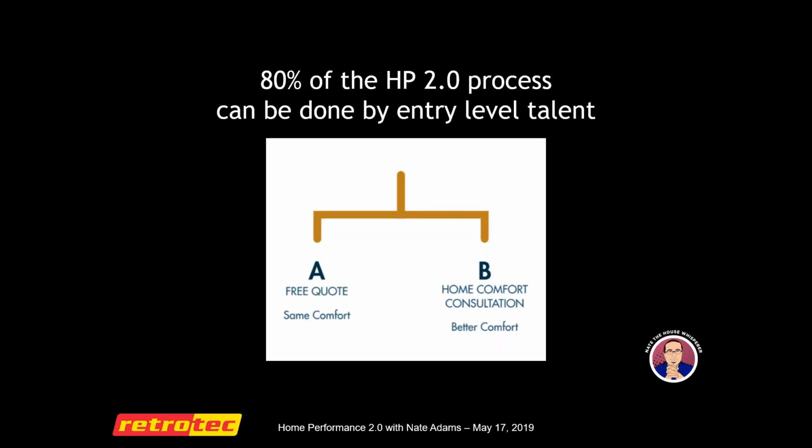And then one last really important point on the A and B process. 80% of the Home Performance 2.0 process is built to be done by entry-level talent. So if you have looked at blower doors and home performance and thought, man, that sounds scary, it's not.